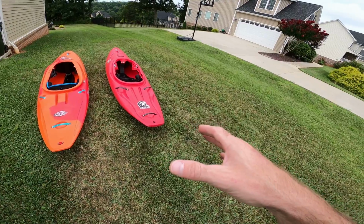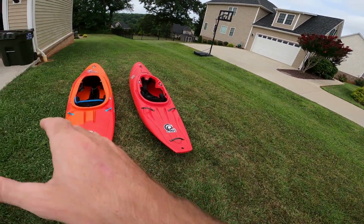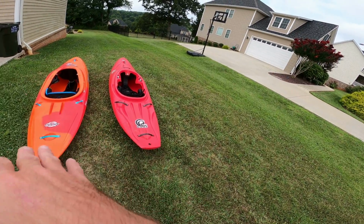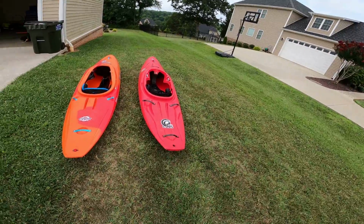Waka is a little more expensive than Pyranha right now, because some places will give you some discounts on the Pyranha, where Waka basically no discounts whatsoever. So you're paying almost $1,600. Depending on the store, you might be able to get the Ripper for $1,300-ish or so.